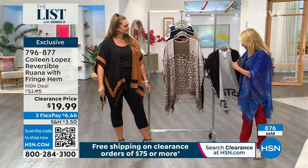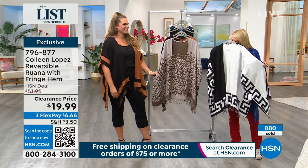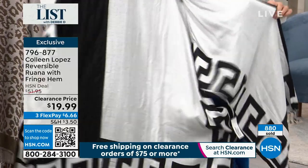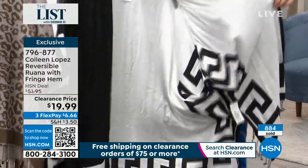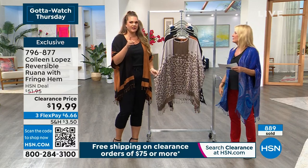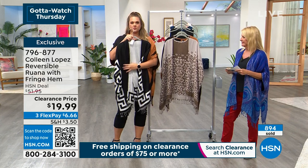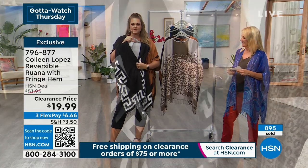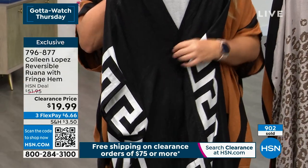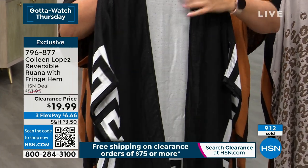And by the way, just because we haven't shown you, look what happens when you turn it around. It's white and black on the opposite side. I can't even stand it. So this is perfect. You've got to think, what trips do you have coming up? Because this is not only going to pack well, but you're going to get multi-use. Say you want to go out to dinner one night, so you wear this beautiful border this way, and you belt it, and you have a nice little LBD. But the next day, maybe you're on a cruise ship, and you're getting off the ship, and you want something different.